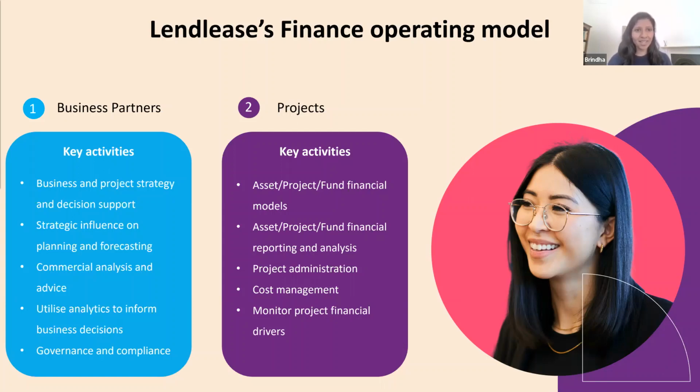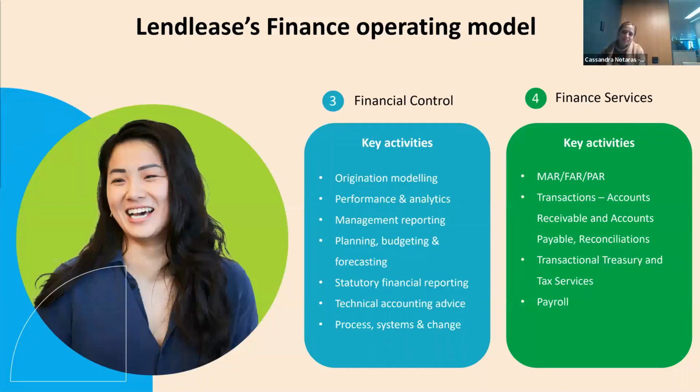Which takes us to the next page, Cass, where we've got our financial control team. Every business unit has what we call financial control. So broadly, like your controller function that manages a forecast and manages a budget. There'll be an element of statutory reporting for all our legal entities. And then that assessment of the performance of our business and our portfolio. So picking up our project performance and our overhead structures, and bringing it together to say, what is our business? How do we manage our business?